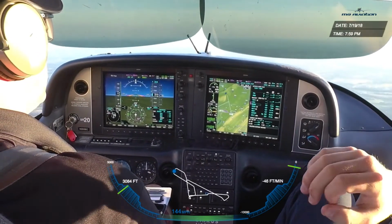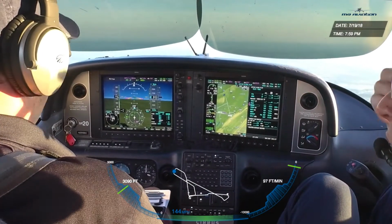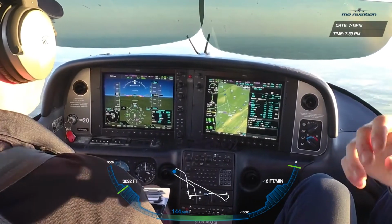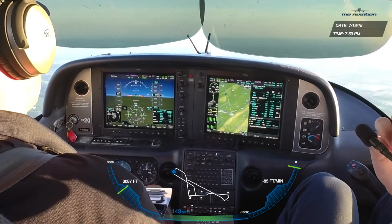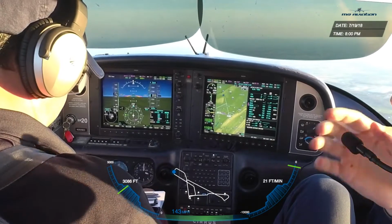So I want you to try and pick out the information from the approach clearance she's about to give me. Try and think about that stuff. And if you were doing the radios, how would you respond? It's assuming she doesn't forget about us out here.